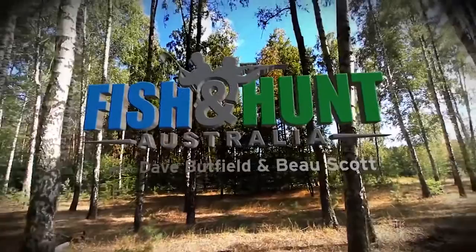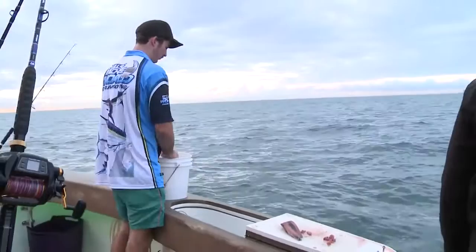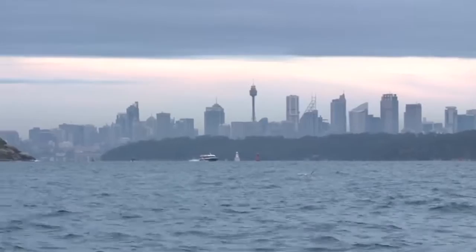After seeing some liveys on the sounder, we pulled up and tried our luck. It always pays to get some liveys before you start your day's fishing, because you never know when you might just need some.